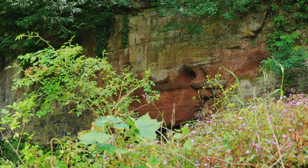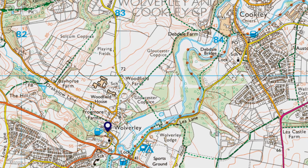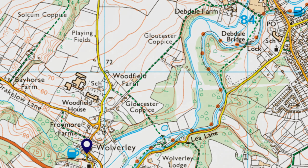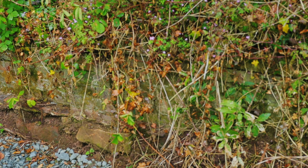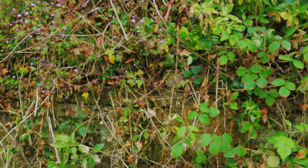In fact, there are lots of curves on the canal at this point, in this area of northern Worcestershire, as it follows the lie of the land, particularly the River Stour. So we're obviously in the Stour Valley. And if I just pan the camera down, you'll see there was something else here, some brickwork down there, and I think that was just to build up the towpath. You can actually see it going all the way along.